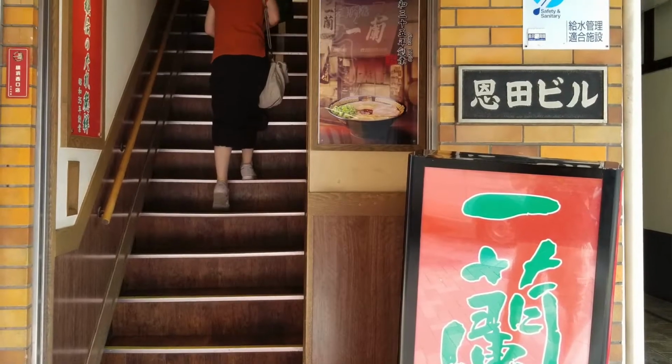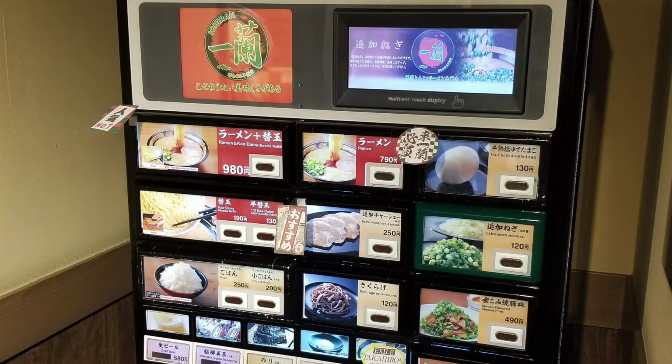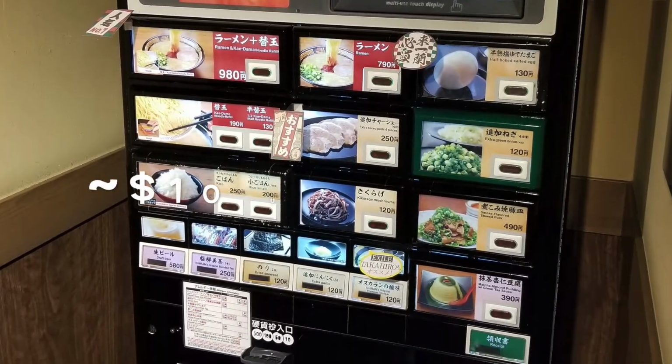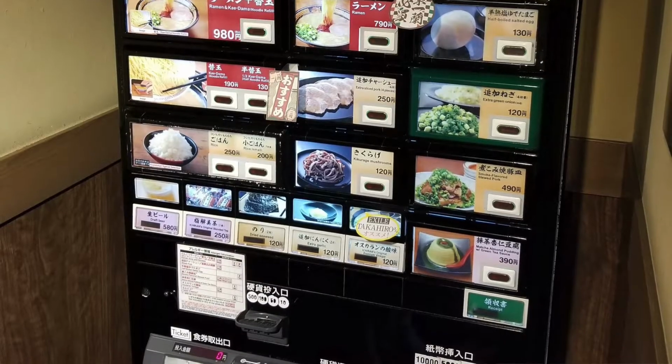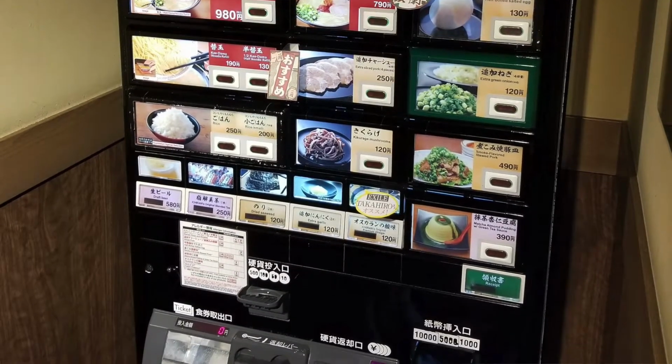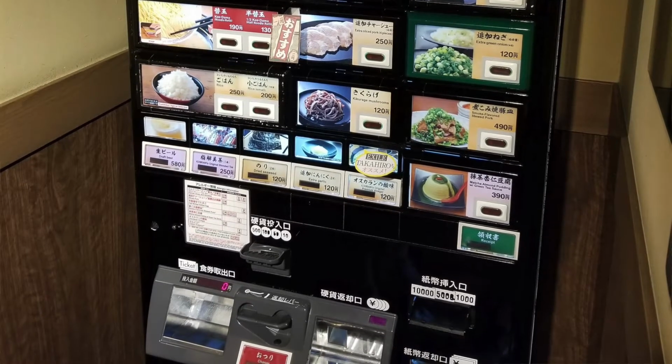After going up a steep flight of stairs, I was met with a team of vending machines. Now, most fast food restaurants in Japan use vending machines. So you just drop the right amount of coins into the machine, and you get a receipt, which you give to the chef, thereby cutting out the middleman.